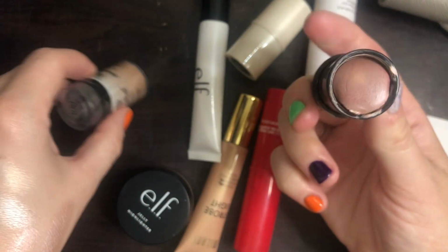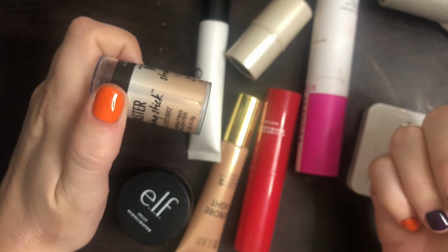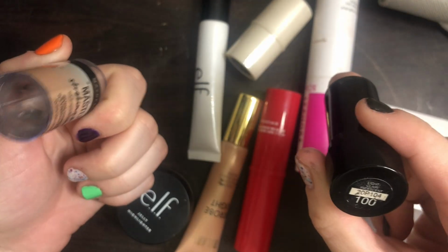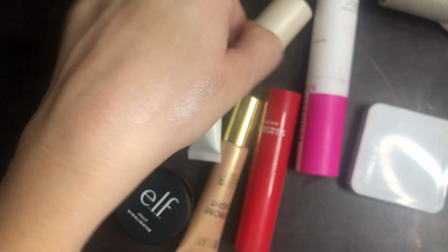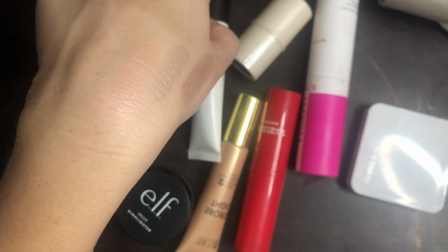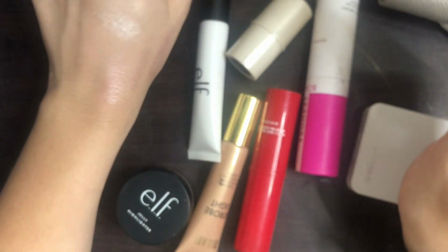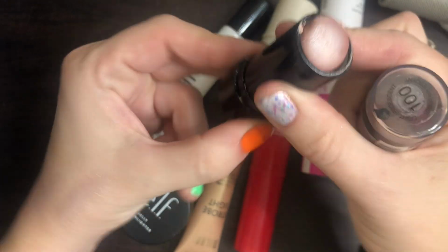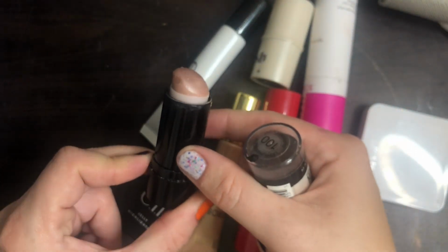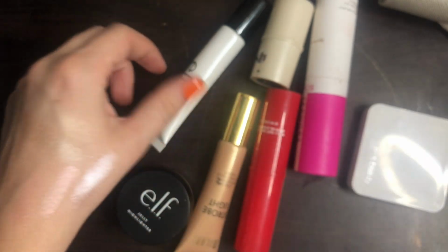Another one that's a pinky highlighter is this one from Maybelline. It's the Master Strobe Highlighting Stick in Light. And it's again a pinky one, and I actually really like this. It's pretty subtle. It does have a pretty strong pink base on it, but again, sheared out, it's not too bad, and I just like the subtle glow that it gives. You can see I've used quite a bit of it, so if that tells you anything, I do like it.